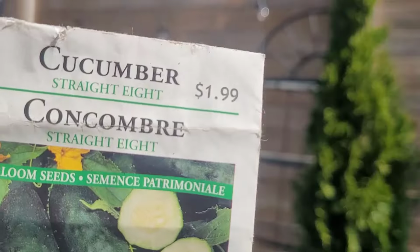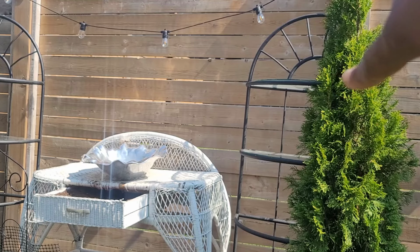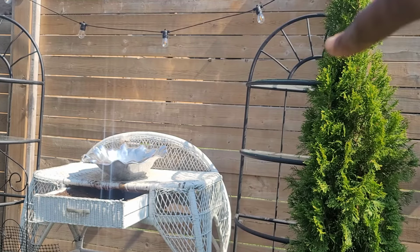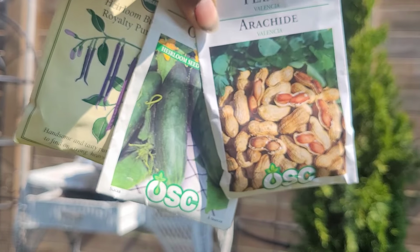So the cucumbers will be planted on the side of the container, and then the peanuts will be planted in the middle of the container, growing upwards. So that's the plan for these three. Now let's do the others.